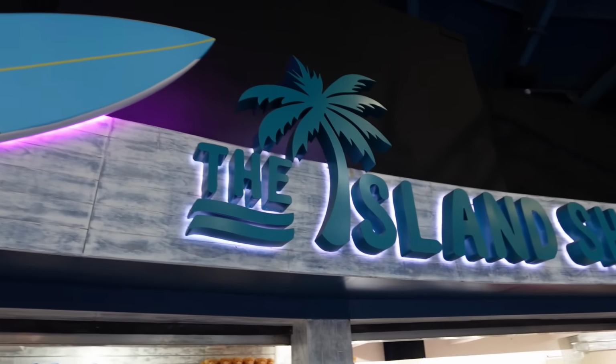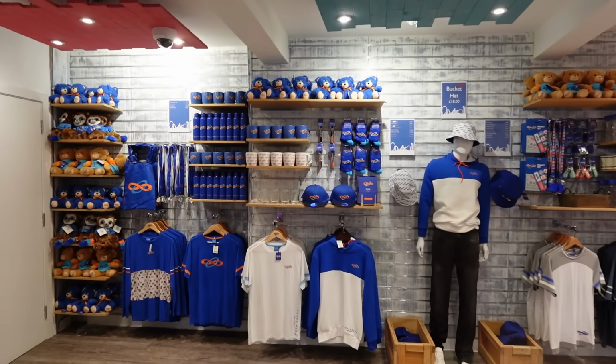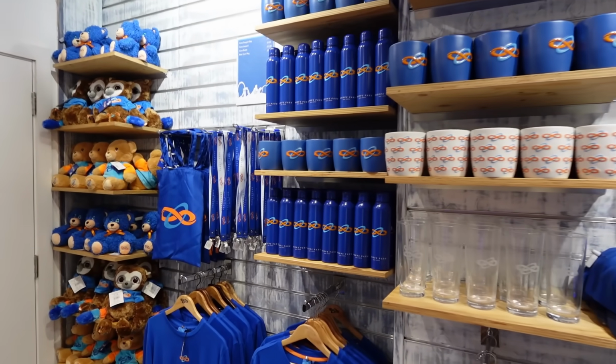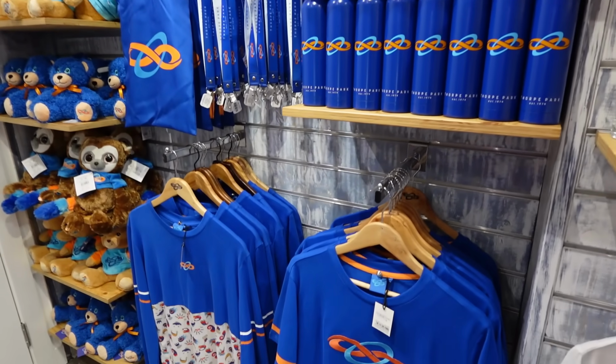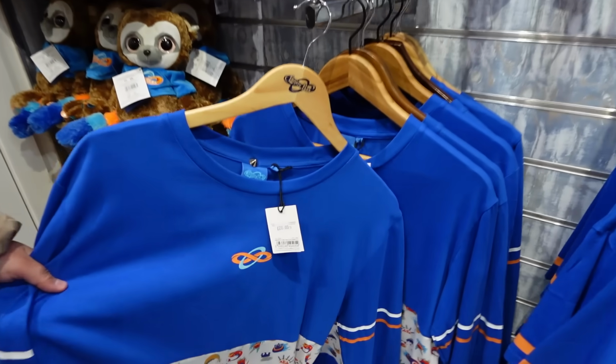Let's have a look down inside of the island shop just here. Oh, and straight away, notice the old branding there, the Infinity branding for Thorpe Park. I do miss this, I really do. As much as some of the new branding looks fine, I just miss the old logo. It was Thorpe Park for me, that Infinity logo. Look at that.